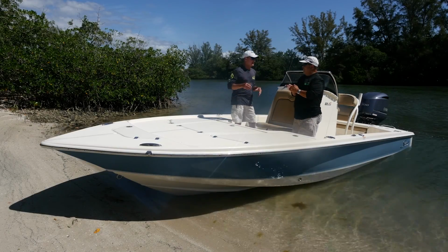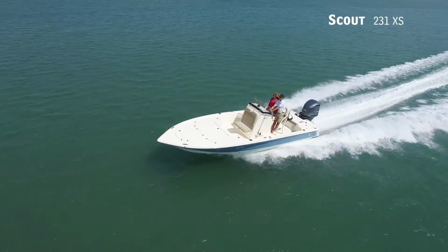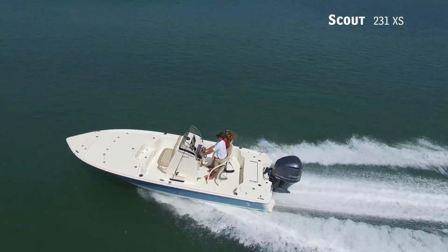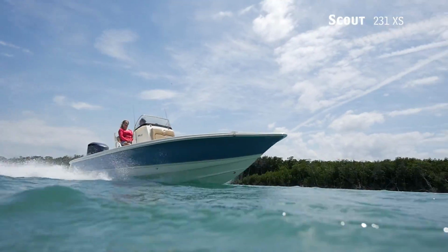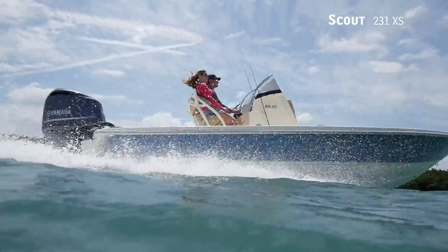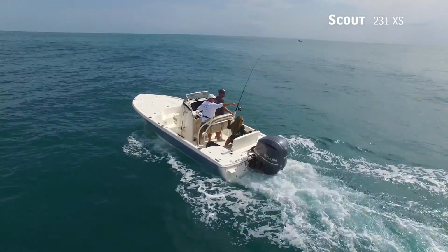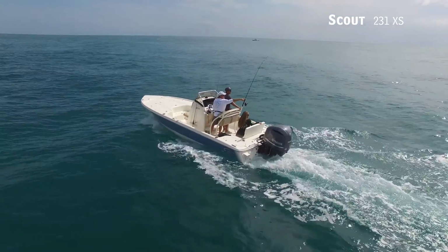Now let's check out the Scout 231 XS. And you know, for a 23-foot boat, she's actually 23 feet 1 inch. This is a big 23-foot boat. You've got an 8'6" beam, nice high gunnels. This is a boat that is going to fish and feel much bigger than her length. It is, she will fish bigger than her length.